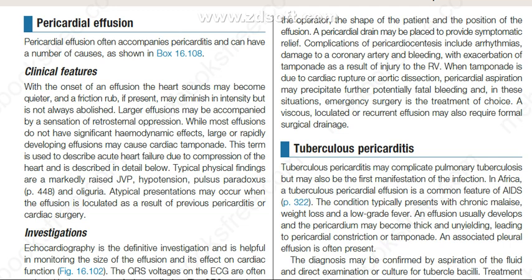So what can we find? We find a markedly raised JVP, hypotension, pulsus paradoxus, and oliguria. Atypical presentations may occur when the effusion is loculated as a result of previous pericarditis or cardiac surgery.